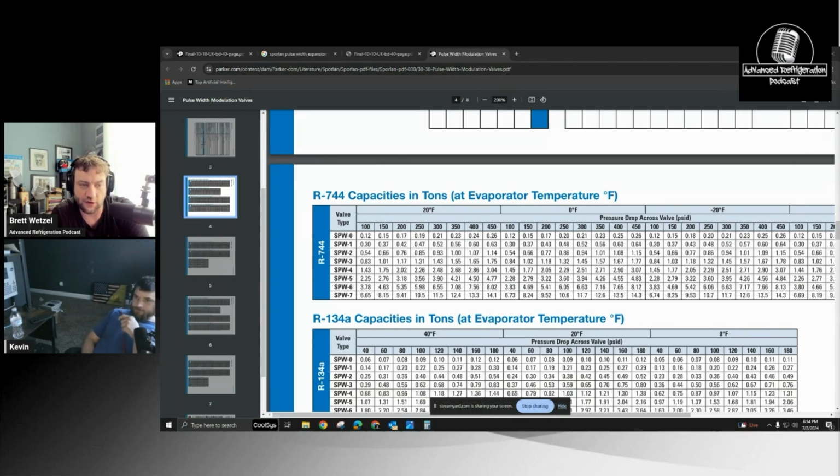So now that coil, instead of being a half ton, is basically 2 tons. So in essence, you would have to put in an SPW4 to make it work. There's a workaround. You could pick the one that's in the middle, but then you run the risk of that pulse width valve short cycling badly.